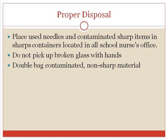Also, double bag contaminated non-sharp material. Place that in a plastic bag and place that bag in a plastic bag. As I've mentioned before, decontamination of surfaces can be done immediately after completion of procedures, at the end of work shifts, and whenever there's been a spill of blood or potentially infectious material.